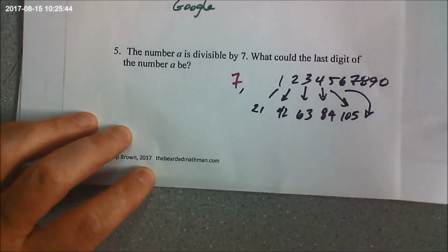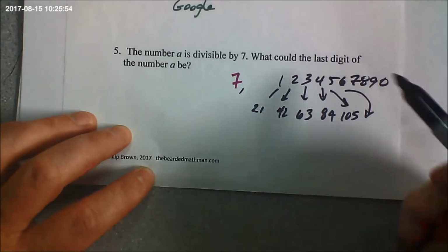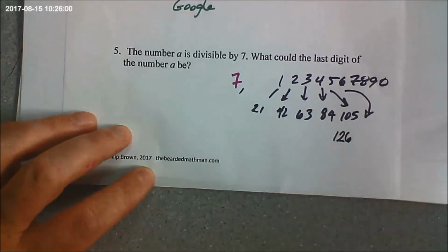Hey, focus. Quit arguing about why you're right or wrong. We're all dumb, okay? Get over it. Everybody's dumb. We're all learning. Allison, please tell us again what you think 6 times 21 is? 126. Does 7 go into 126? Yeah. How many times? 18. I'm guessing 18.